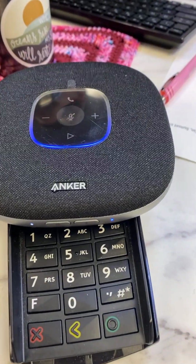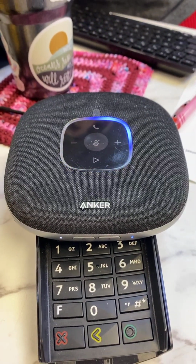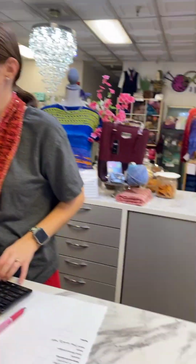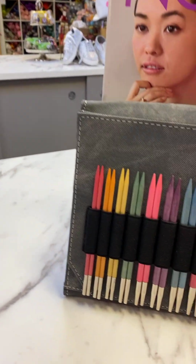There's our funny little microphone that sometimes works, sometimes doesn't. It mostly works. It's mostly user error when it doesn't work.